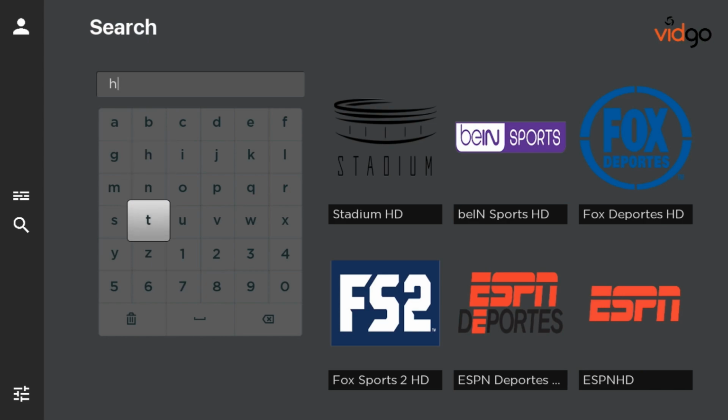I'm going to press on the search, and I'm going to search just like I've done in my other videos. I'm going to search for house. And what this does is tests the search functionality to see how much content is available on the service. And as we can see, I get nothing when I type in house.